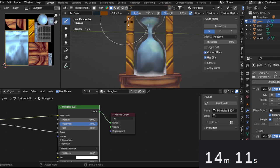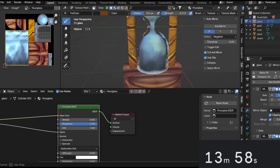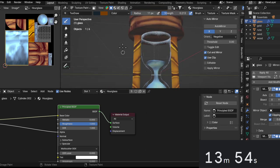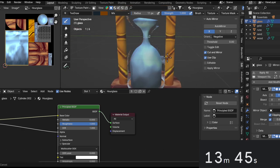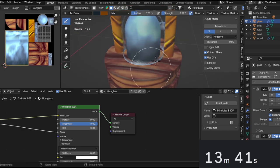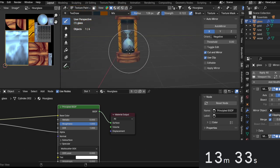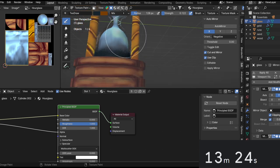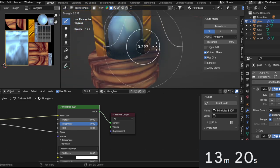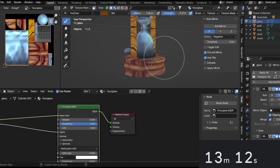I think I'll need to color this in. No, not color burn. Color. I need to color this in with blue, so it has a bluish tone to it. Mix. And I think the only thing I can think of that might help this is to add a bit of shadow at the bottom of the thing. Yeah. I can't tell. It kind of helps. There you go, I guess.